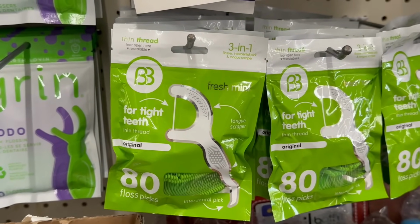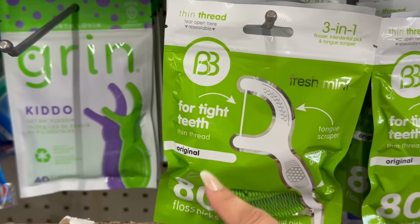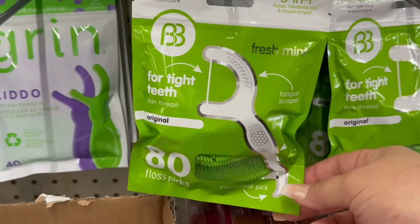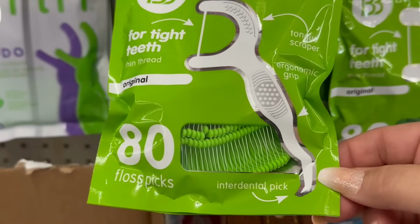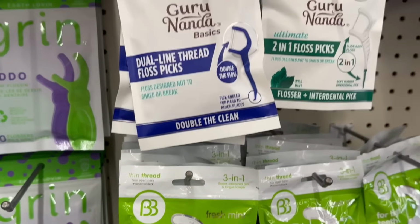But right here we have the new Brush Buddies. These are some floss. This one comes with a tongue scraper. This one is for tight teeth thread. They are original, and you get 80 picks with that. I like the packaging.